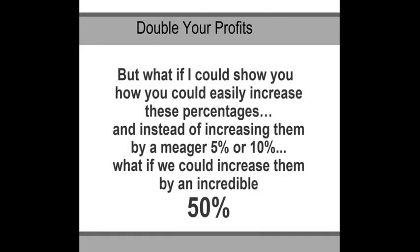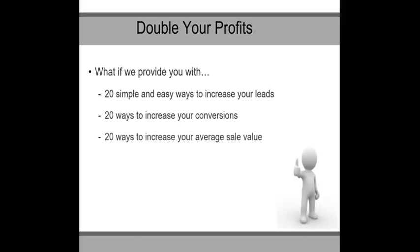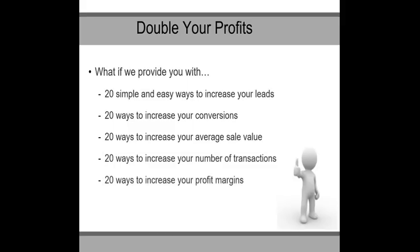But what if I could show you instead how you could easily increase these percentages? Instead of increasing them by a meagre 5 or 10% as we did in our examples, what if we could increase them by an incredible 50%? Imagine this. What if we provide you with 20 simple and easy ways to increase your leads, and 20 ways to increase your conversions, and 20 ways to increase your average sale value, and 20 ways to increase your number of transactions, and 20 ways to increase your profit margins?